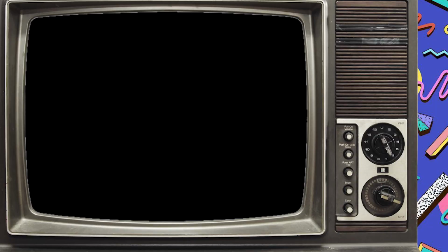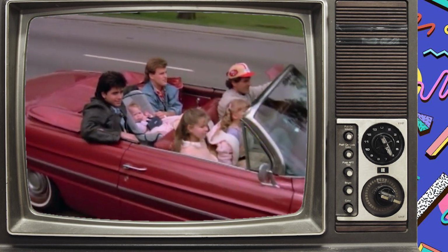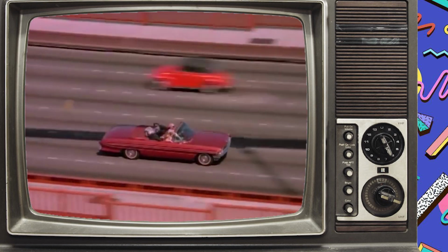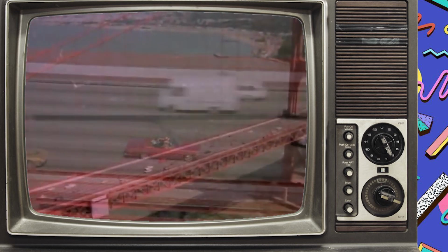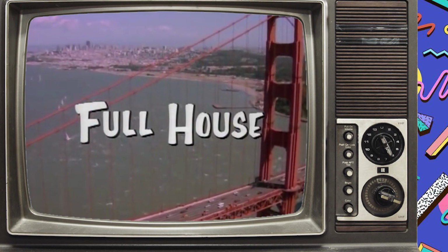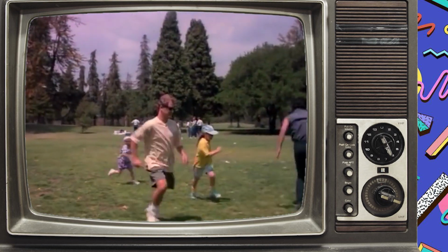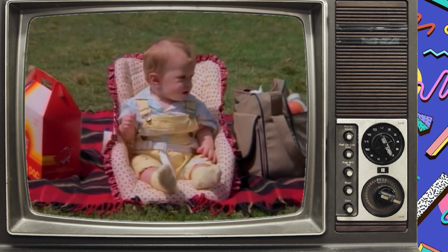So let's go. Let's start this party with the familiar shot of the family driving across the Golden Gate Bridge. They're all cruising in Danny's red 1961 Oldsmobile 88. Did you know that it's called Bullet? It's wrecked in an episode in the first season, but a replacement is found by Uncles Jesse and Joey. And then cut to a scene of them playing soccer in a park in Los Angeles.